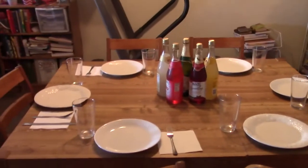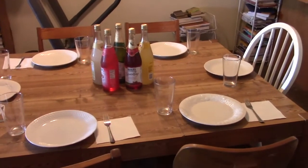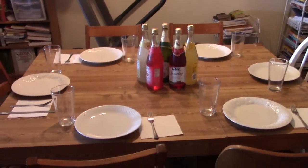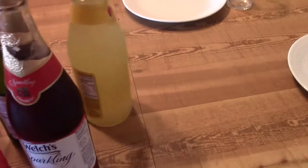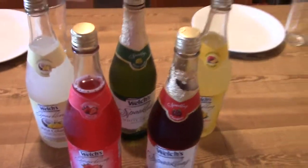Okay, so we're setting up the table, setting out the buffet, and turkey is almost carved. My husband's working on that in the kitchen. And we just brought out the sparkling spiders. Let's see, what flavors do we have this year? So we got strawberry daiquiri, cranberry, mango bellini, my favorite, white grape, and pina colada.